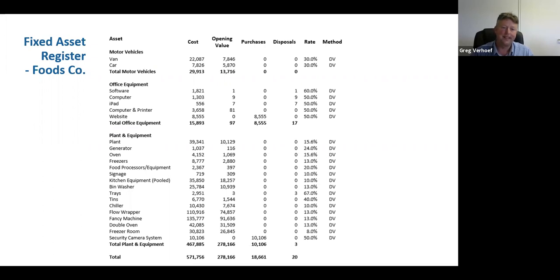The rate is how we are going to apply depreciation across the period, so it's a percentage. And our method is how we're going to apply it. These ones are all at diminishing value, which means the depreciation is calculated based on the opening value times the rate. In this case, 7,800 for the van, the rate's 30%, so 30% of that is 2,100 and something, which is our depreciation for the year.